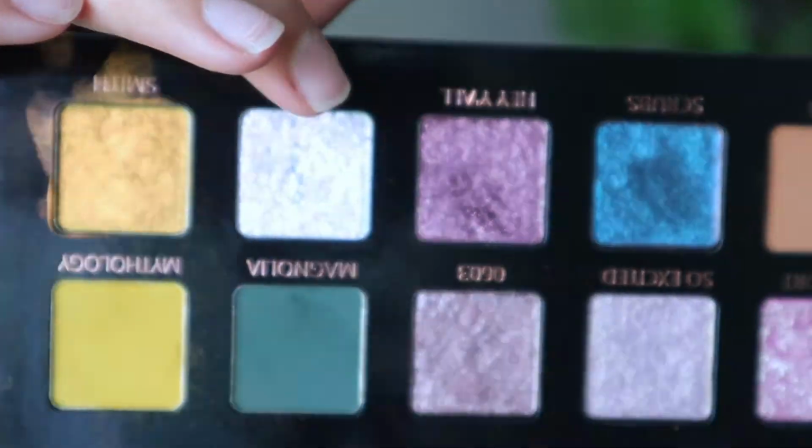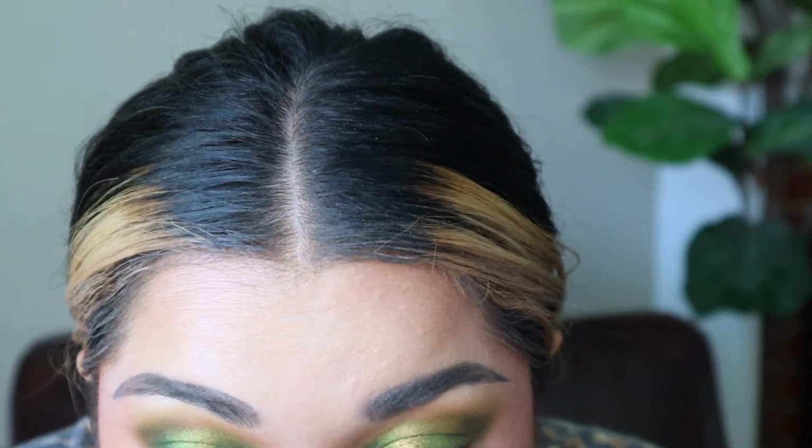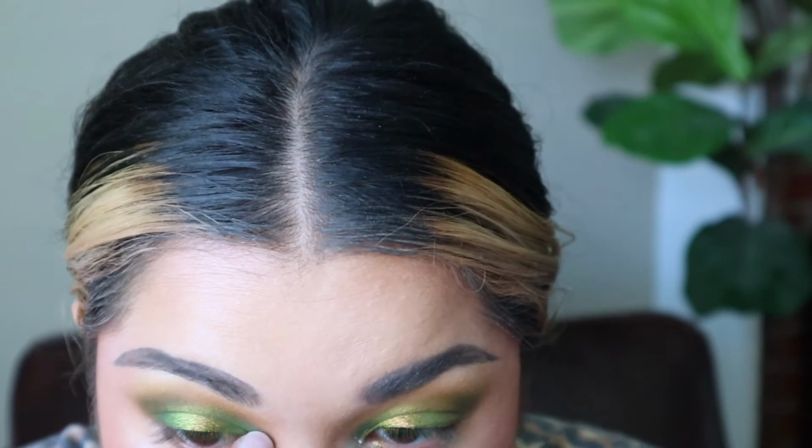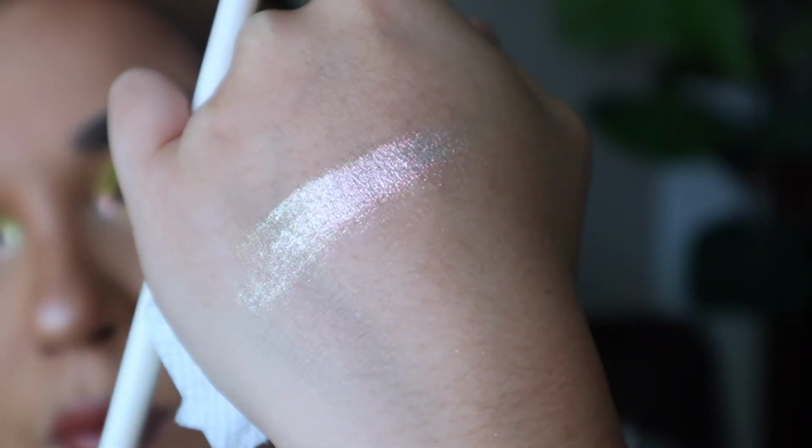I did want a little pop of shimmer, so I grabbed Austin because I believe that was more blue tone. I didn't want something purple because I was originally going to grab Passport, but that's more purple, so I grabbed Austin, which was that icy blue green metallic color. But when you blend it out into my inner corners, it does have some pink tones in it, which I really like. I think it looks really pretty.